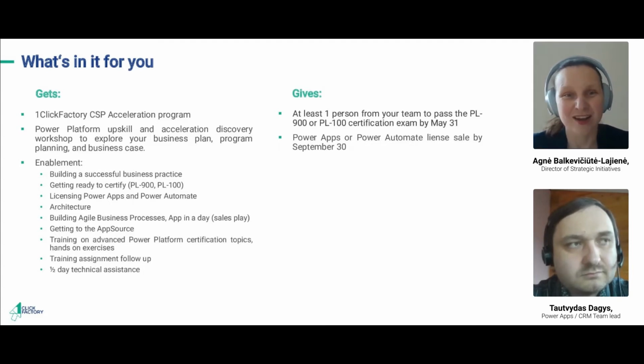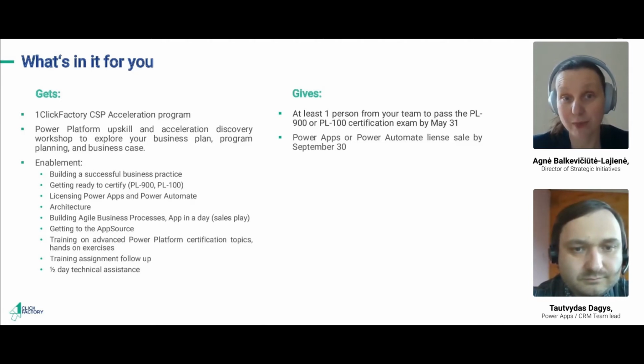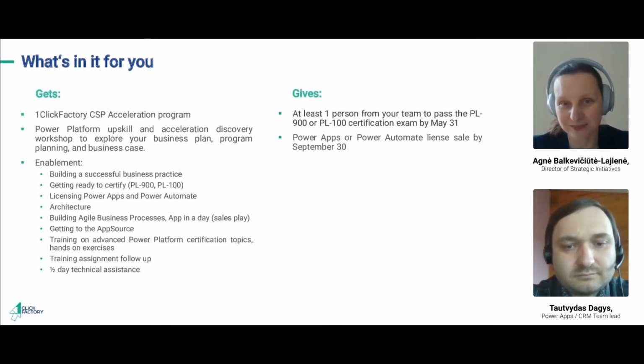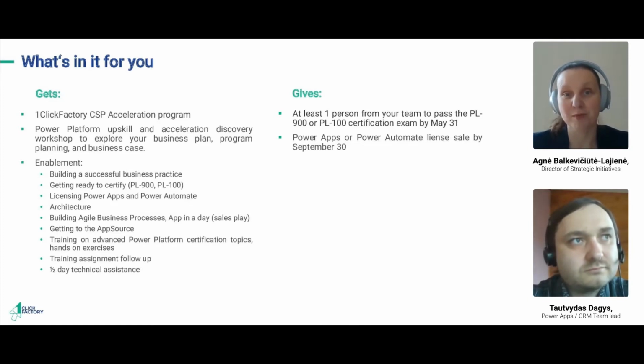Of course, there are a lot of gets on the one side, and there are few gives. So what is expected from the participant of the program? The participant is expected to pass one of the Power Platform certification exams by end of May. So we still have time for that, right? One exam is rather tricky, the other one is rather straightforward. So I believe that should be easy. And the other requirement is to sell a Power Apps or Power Automate license by the end of September this year.